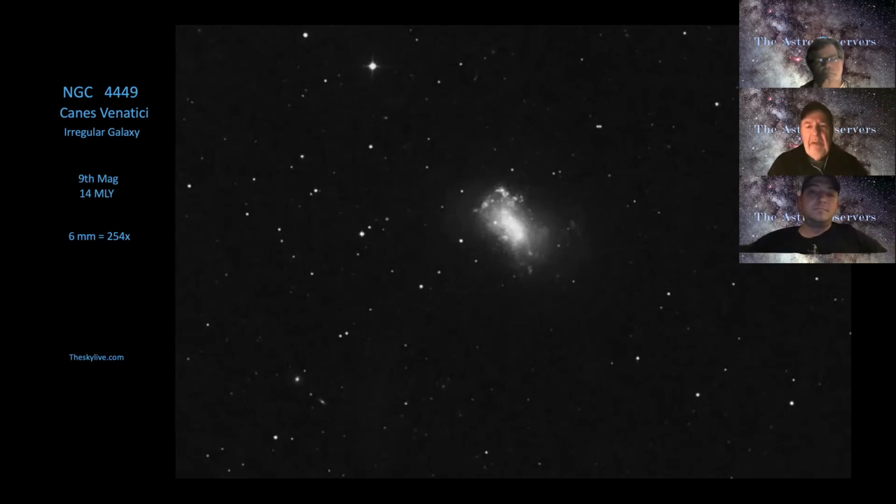And like you were saying about Canes Venatici, it was located pretty high up, so I had a really decent view of it. And it was the kind of night to go for a little brighter objects. I mean, you could go deep, but not real deep. So I went for this one because I could get a lot of detail out of it. So I'd recommend that. That was a real good one.